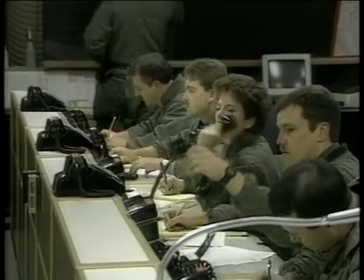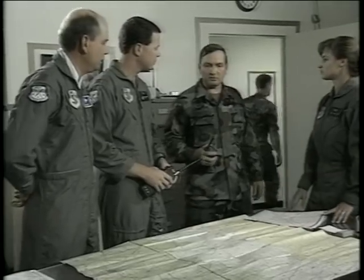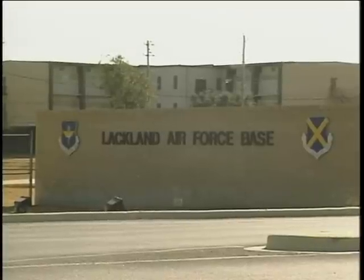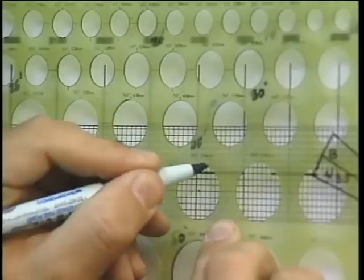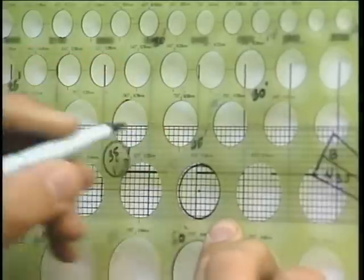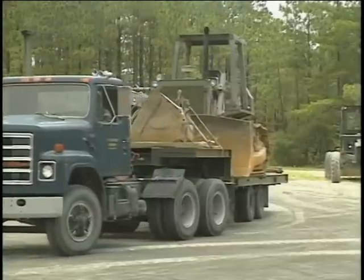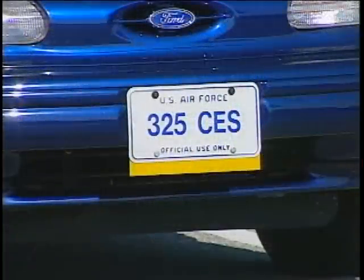The Survival Recovery Center is subordinate to the WOC and is directed by the Combat Support Group Commander. At bases without a wing operations center, the SRC assumes full responsibility. This includes plotting damage, recommending recovery priorities, and directing recovery efforts. The base civil engineer usually guides CE recovery efforts from this vantage point.